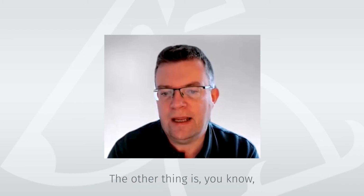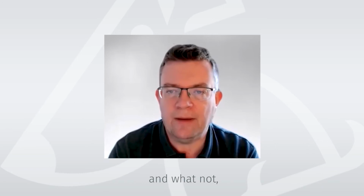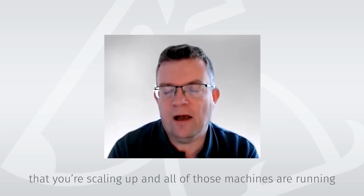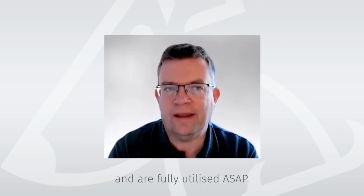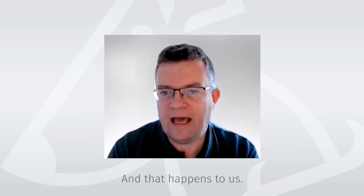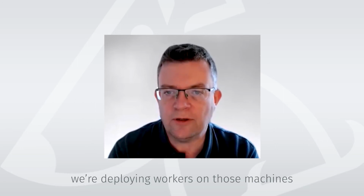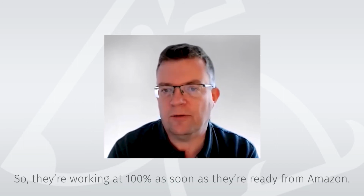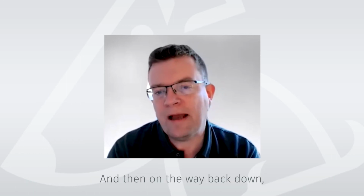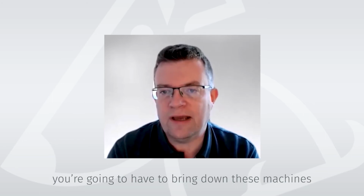The other thing is, you can look at the numbers in terms of the speed of processing and whatnot, but there's two main things. When you scale up, all of those machines are running and are fully utilized ASAP. And that happens for us. As we're spooling up machines, we're deploying workers on those machines and we're giving them work. So they're working at 100% as soon as they're ready from Amazon. And then on the way back down, once you start to execute the workload, you're going to have to bring down these machines.